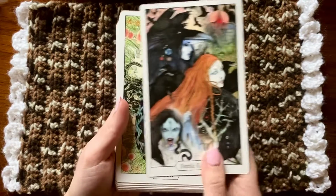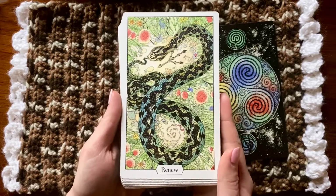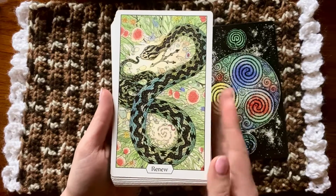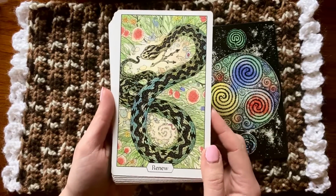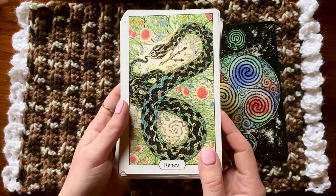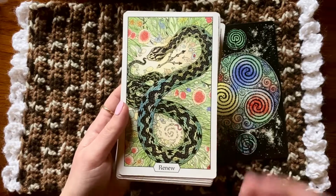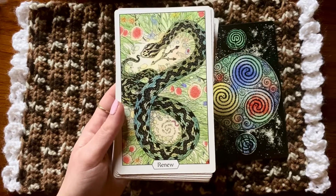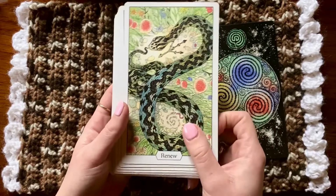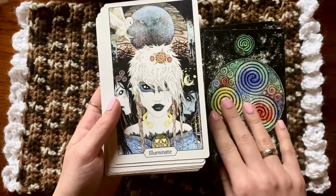And I really enjoy the keywords. Renew. I love the image of the snake as transformation rather than mischievousness or something of that nature, or deceit. I feel like that's usually how a snake is shown. But I really like the idea of transformation and renewal with the snake completely shedding its skin. I really like that imagery more so than the other. So I really love this card.